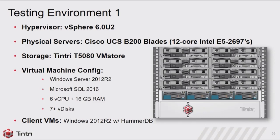So our testing environment: we were using some Cisco UCS blades and a Tintry T5080 VM store, an all-flash little 2U box. We've got a virtual config. We're using Windows 2012 R2 for the majority of this testing. The testing I've done over the past year or so focused on 2016, and all my results are showing up the same. We were using SQL 2016.